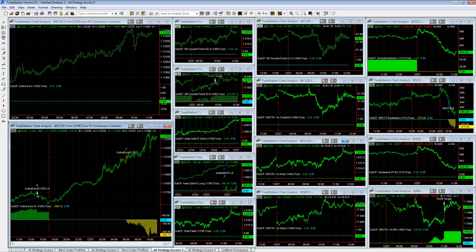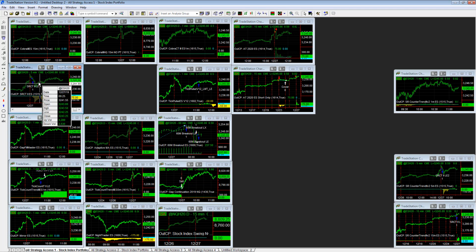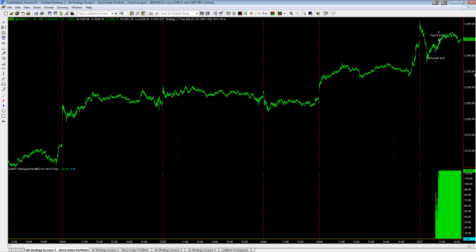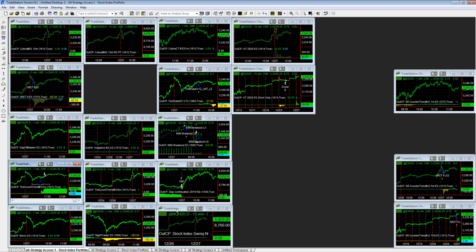Let's go to the stock index portfolio, the 19 system version. SR counter trend long on the ES, SR counter trend 2, minus 62.50 on that trade. Tick count trend 2 hit its profit target, small move, plus 125 after slippage and commission. These numbers include the slippage and commission. So if you see 125, the trade was set for a $150 profit target.